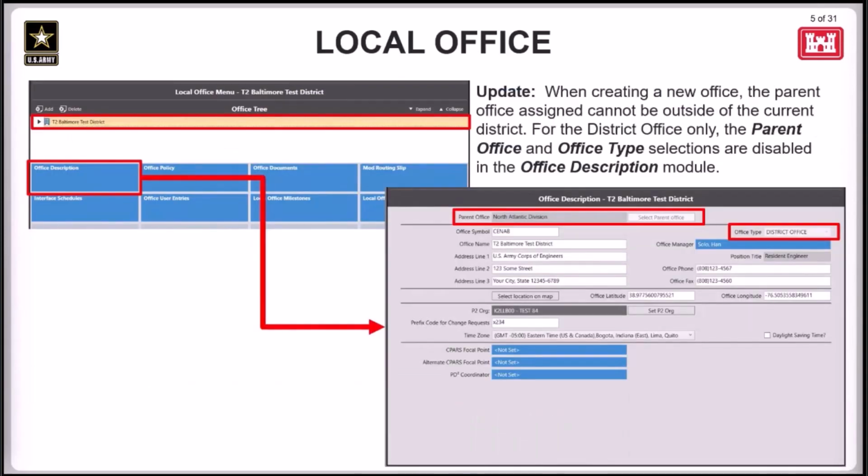Okay, moving on to the local office. This update has two different parts, two different changes made to the office description module for a selected office. First, the main district office's parent office and office type can no longer be selected for any edits or changes, and those buttons will be disabled for a district office. Since it's a district office, there's no need for its parent office or the office type to be edited.